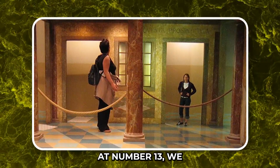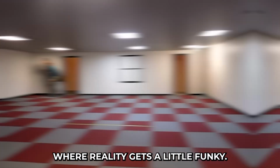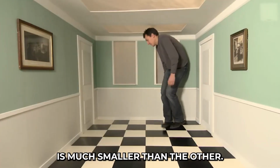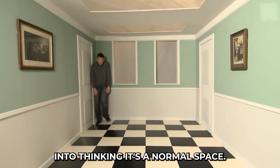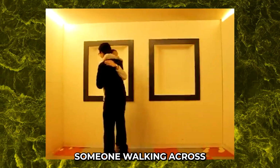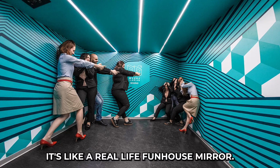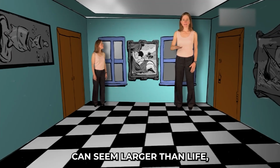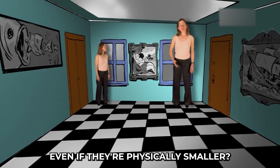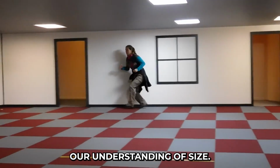At number 13, we step into the Ames room, where reality gets a little funky. One side of the room is much smaller than the other, but clever design tricks your brain into thinking it's a normal space. As a result, someone walking across it seems to shrink or grow dramatically. It's like a real-life funhouse mirror. Ever noticed how someone's presence can seem larger than life, even if they're physically smaller? This illusion shows how perspective shapes our understanding of size.